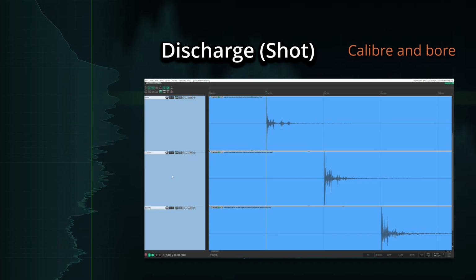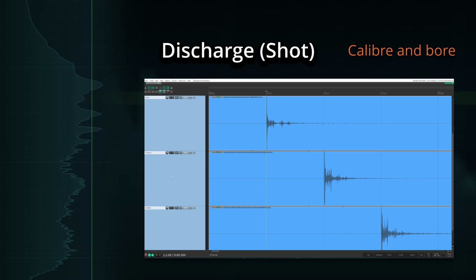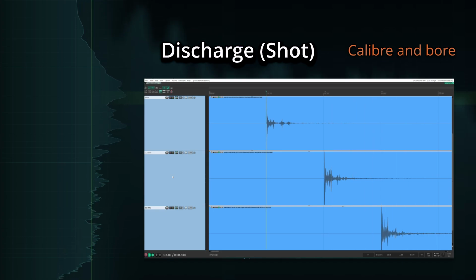Let's compare, for example, a 9mm, 7.62mm and a 50 BMG shot to each other. It is a common misconception that larger calibers create a lower pitch discharge sound due to the increased energy. Think about it. We previously discussed that more energy released at the same time generally results in a higher pitched sound. It is actually primarily due to the larger diameter of the barrel, or bore.